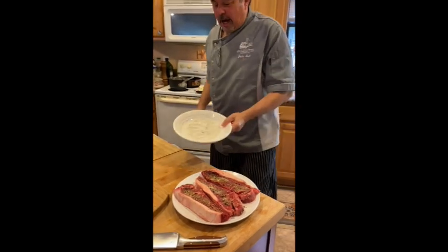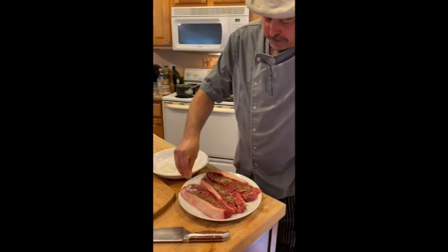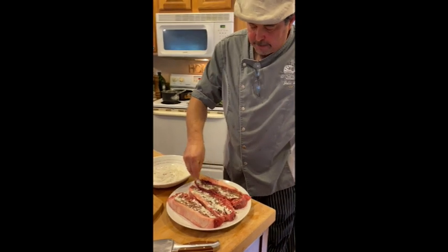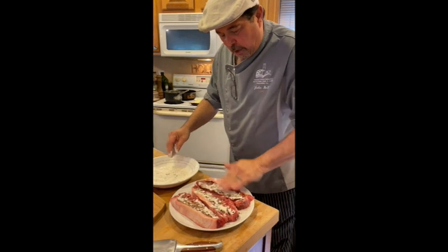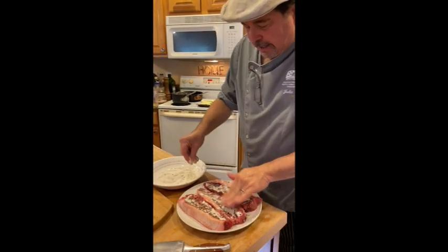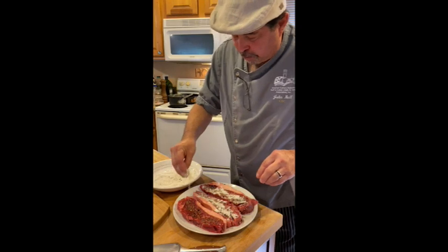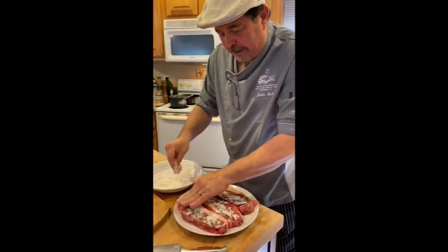And I have just a tiny bit of flour that instead of dousing it, I just want to put a little bit on there. What this is going to do, it's going to coat the meat a little bit. It'll keep some of those juices in there. And we're going to pat it down. I don't want a lot because I'm not trying to make it a really heavy coating. Just a little bit will help control the meat and a little bit of those spices, and it'll keep them in the meat when I go to sear it.